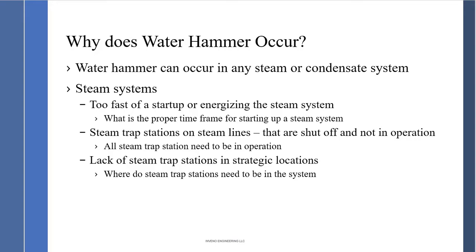Steam trap stations on steam lines that are shut off are not in operation. This is a very unsafe practice. All steam trap stations need to be in operation. No matter how well we insulate the steam lines, condensate is going to occur. We have to remove the condensate out of the steam system to prevent Waterhammer.